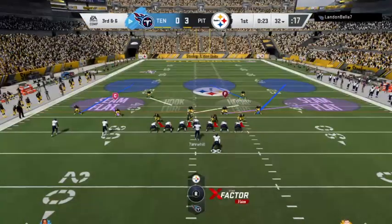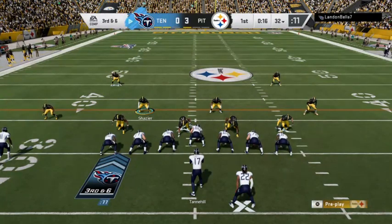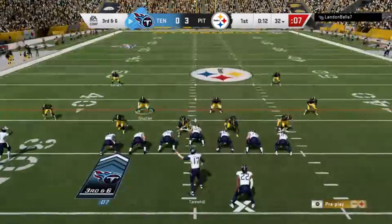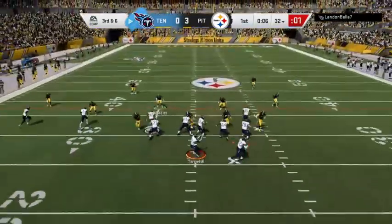And the Steelers now in the nickel here on 3rd down. Hurry, hurry. Just beating the play clock now.